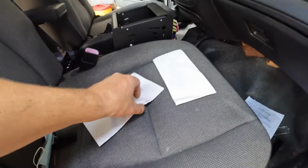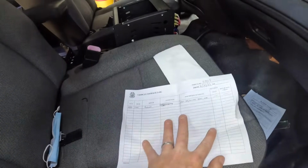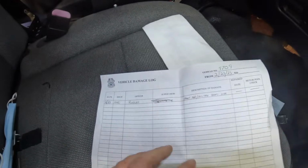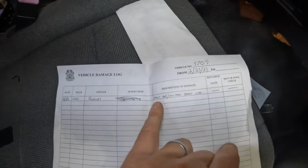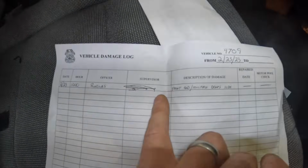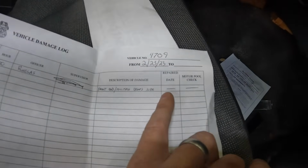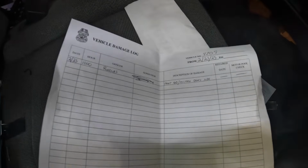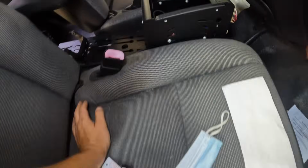But this here says, it's like Tampa Police Department vehicle damage log. And apparently on 223, this dude, officer, whoever, says front end, multiple dents inside. So that's probably what we're looking at up at the front. Let's see, what else did I find in here?